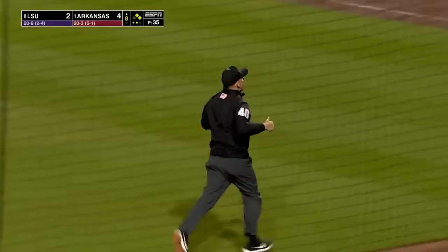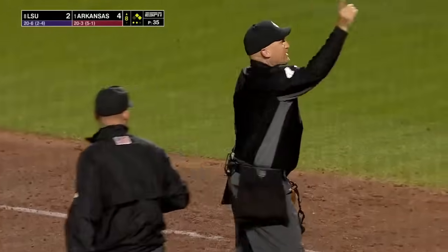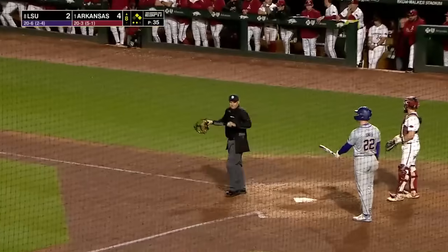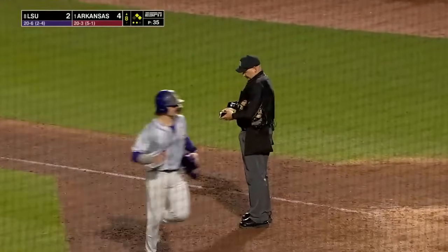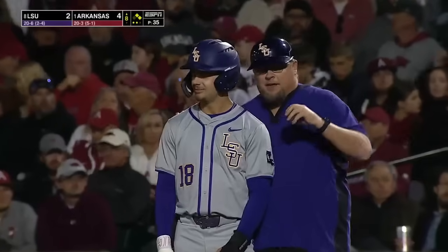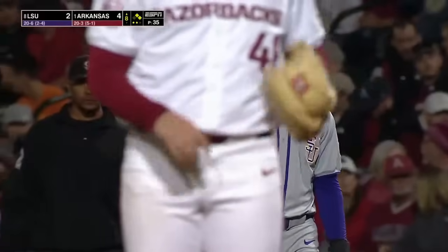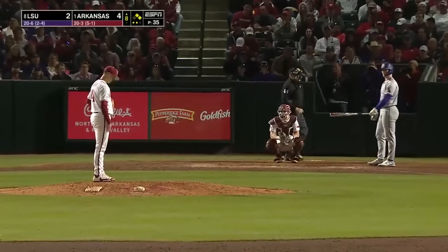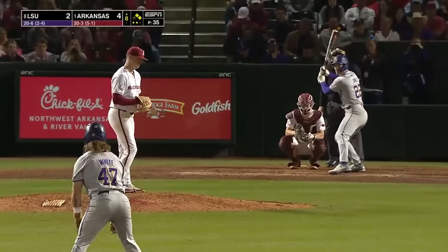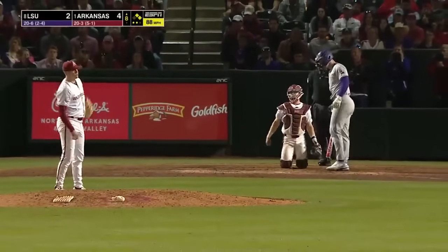1-0. And now the third base umpire is coming in to chat with David Yold. Was it a clock violation or not? There'll be a pinch runner coming in for LSU. It's Jake Brown. Two on for Jones. Fastball misses low and in.